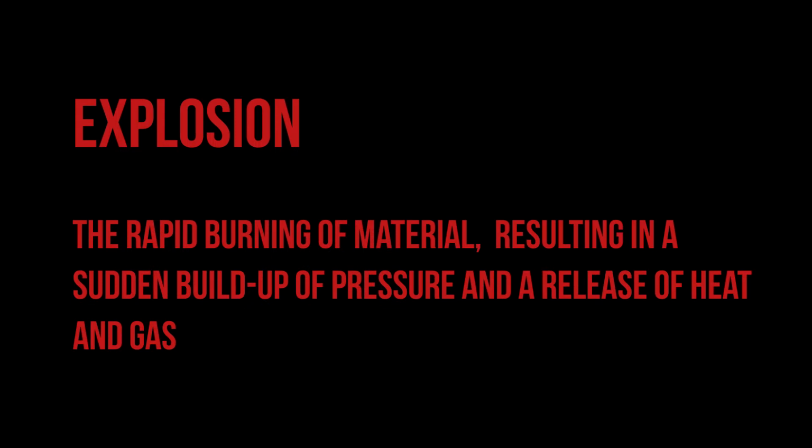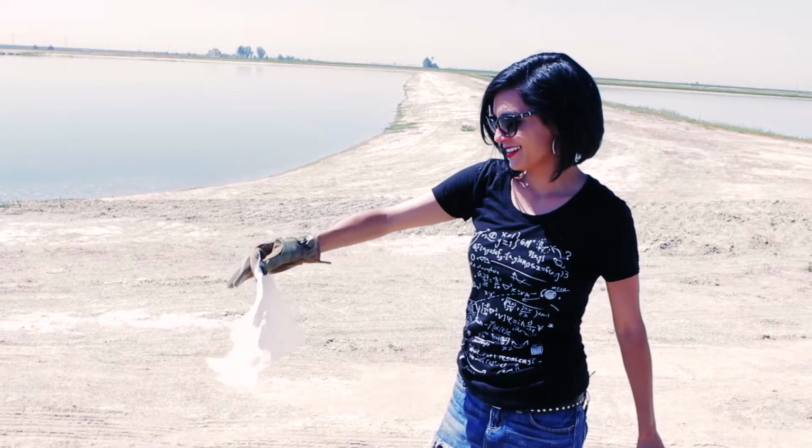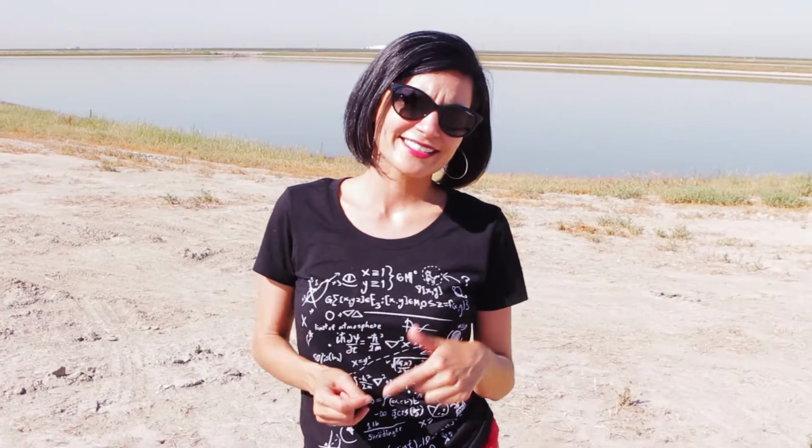The difference between a fire and an explosion is how fast something burns and the amount of pressure that's produced. Nitrocellulose can burn pretty quick too. Woo! Put some in a container and light it up and watch it go boom.